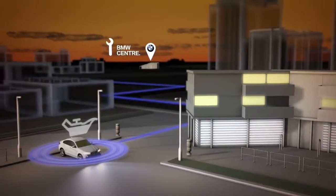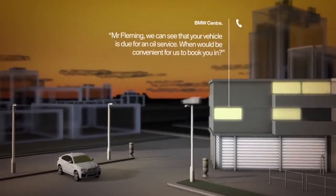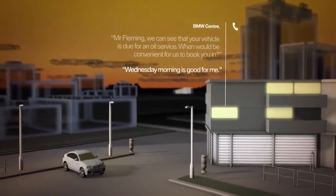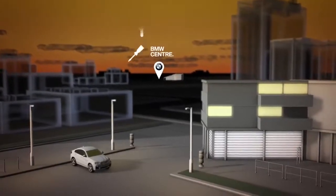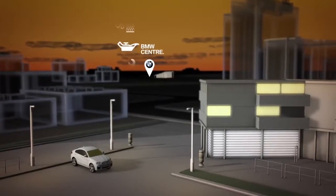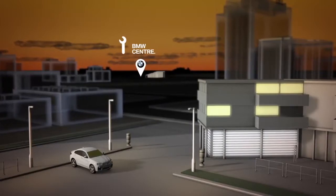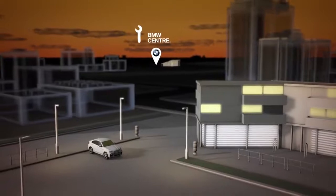Once they've analysed the data, they call you to arrange an appointment. The BMW sensor uses this information to prepare for your visit. They'll order any required parts, so they'll be available when you arrive, helping you to avoid any unnecessary delays. Having to remember when your vehicle's due for a service is a thing of the past. We'll do the remembering for you.